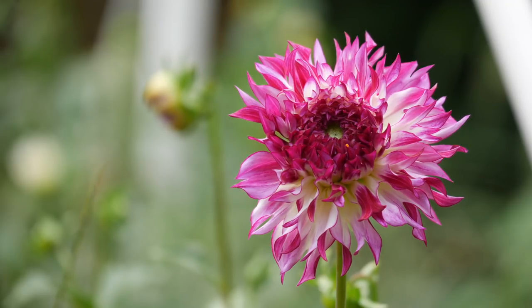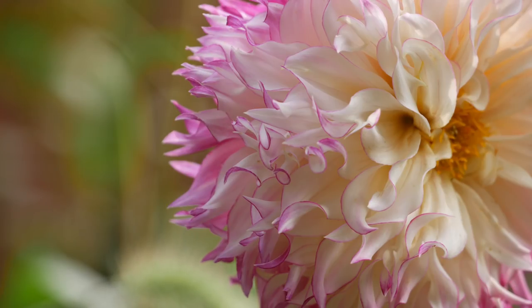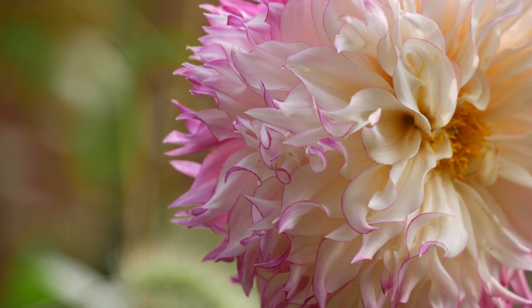But we'll see if it's a keeper or not in terms of cut flower use and all that. Moving on, we have a dahlia called Good Golly Miss Molly. This one's a really fun one. I can't remember where I ordered it, but I did order it this year.